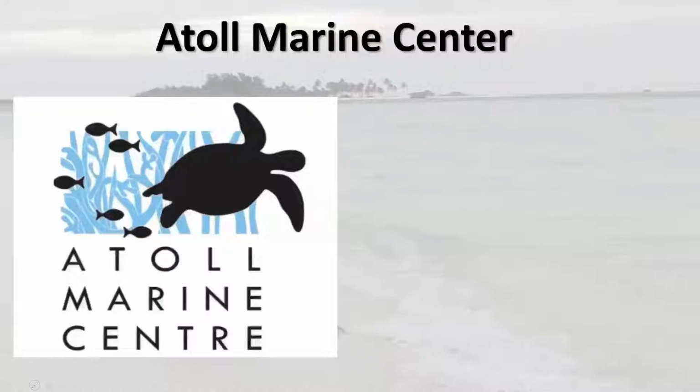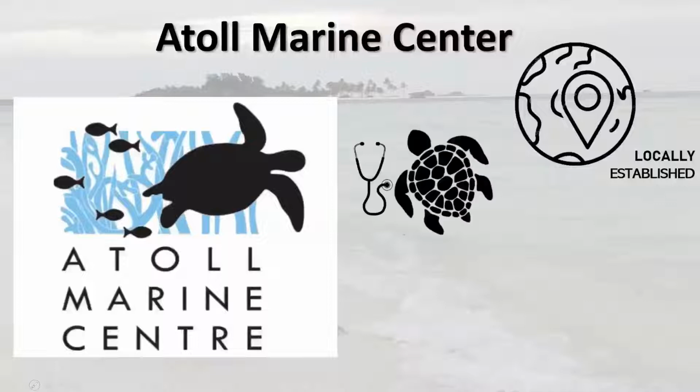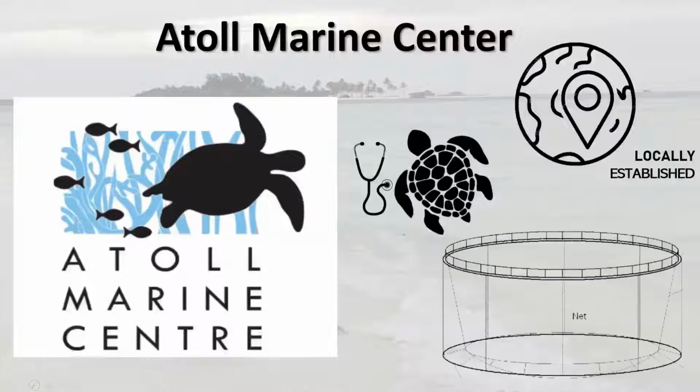So this work was done in collaboration with the Atoll Marine Center, which is a small locally run NGO. It was established in 2012 by a Maldivian NGO from the island and has been running locally since then. The Atoll Marine Center hosts a veterinary clinic with a resident vet since the last few years. We work especially with sea turtles, but have also had flamingos, birds, cats, and a number of other animals coming into us. We also do a turtle rehabilitation project.